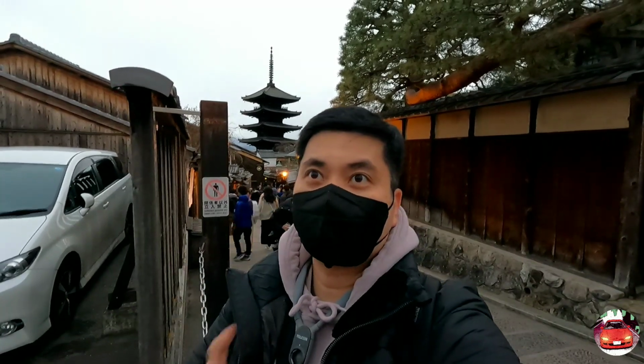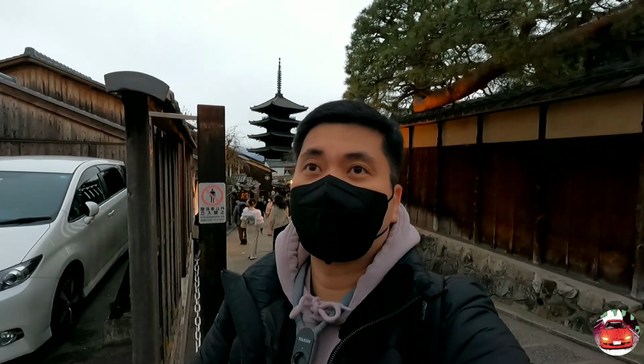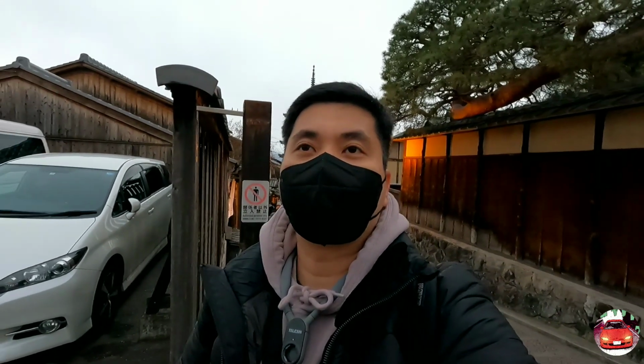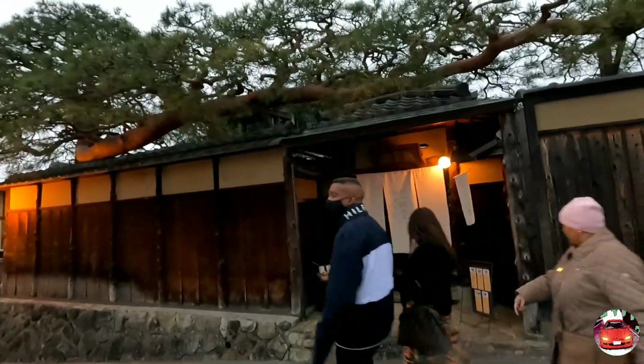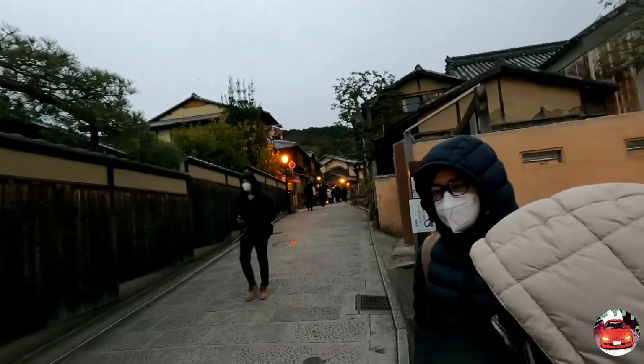So, ito yung isa dun sa mga famous pictures na nakikita nyo online, and maganda siguro ito makita or ma-witness every sunrise or even sunset, but unfortunately ngayon medyo gloomy kasi yung weather, so we really can't see yung sunset ng araw. So puntahan naman natin yung isang alleyway. Maganda rin yung view doon. Let's go ahead and check it out.